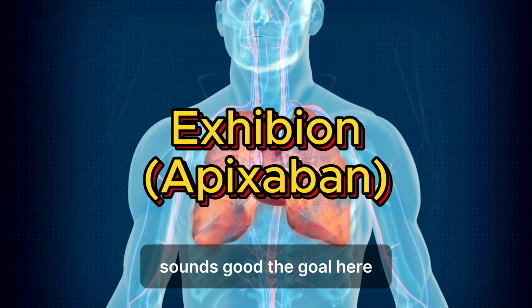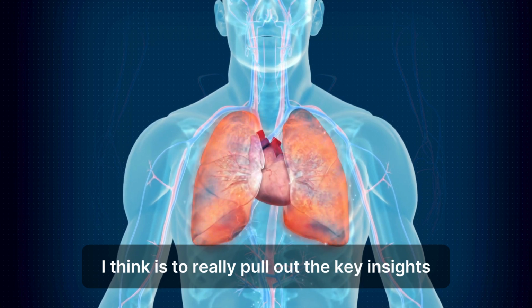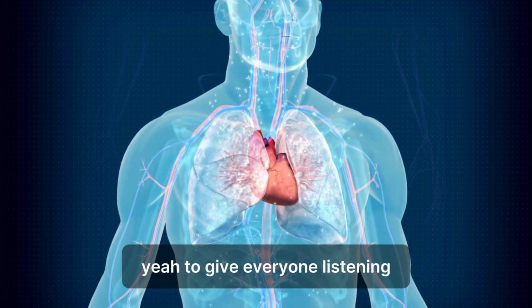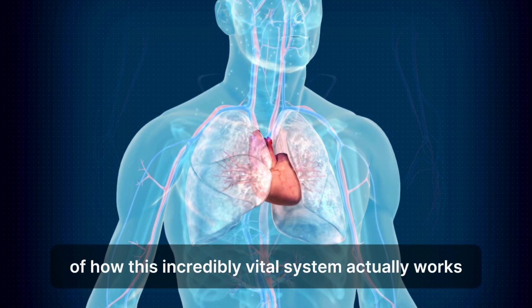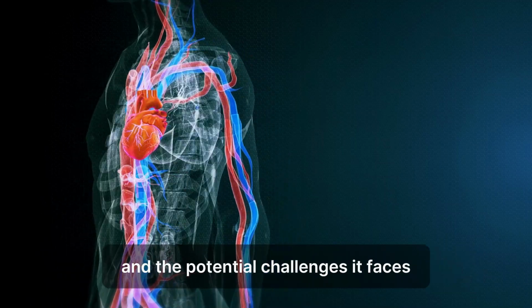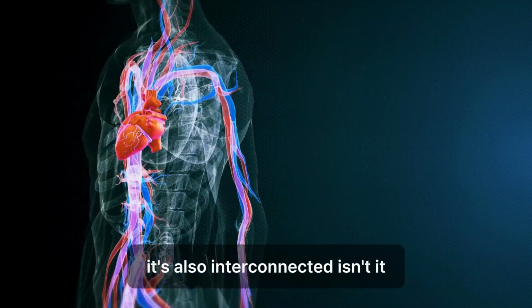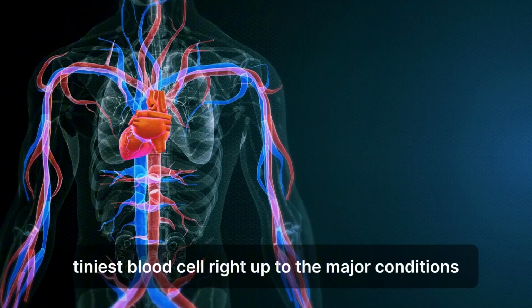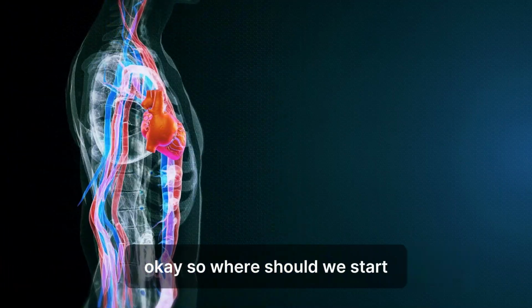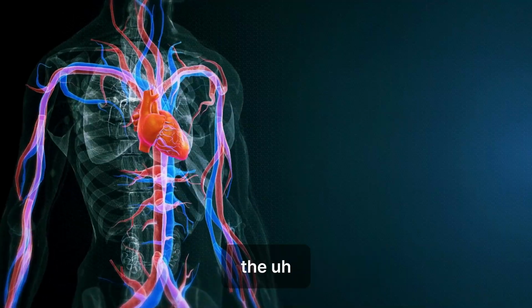Sounds good. The goal here, I think, is to really pull out the key insights from all that information you shared. Yeah, to give everyone listening a clearer picture of how this incredibly vital system actually works and the potential challenges it faces. It's also interconnected, isn't it? From the tiniest blood cell right up to the major conditions. Okay, so where should we start? How about the heart itself, the main pump?